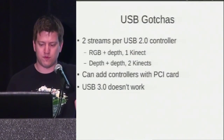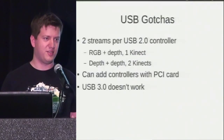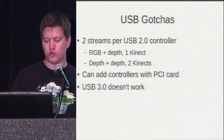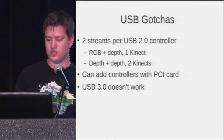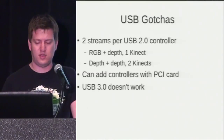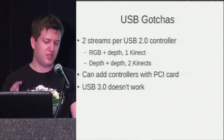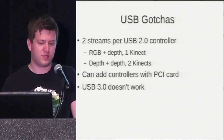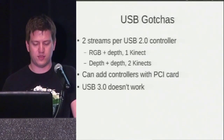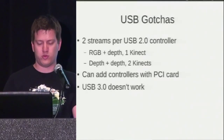Lastly, I just want to mention a couple of gotchas with USB. I've seen a bunch of people get excited about putting multiple Kinects into the same system, which you can do, but there's some challenges there. For one thing, these things are just firing data at the computer. If you're streaming RGB and depth from a Kinect, it's basically taking an entire USB bus to do that. So you can only get 2 streams over one USB controller. So if you want all of the streams from multiple Kinects, you need multiple controllers.